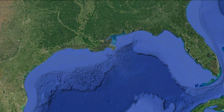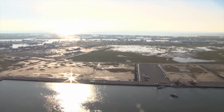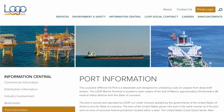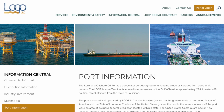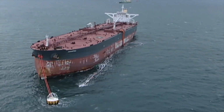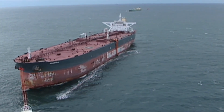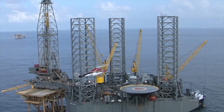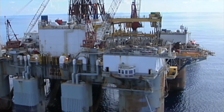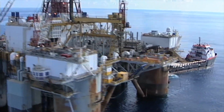The port is also used as a land base for Louisiana's offshore oil port, aka the Loop, which is a deepwater port in the Gulf of Mexico about 18 miles off the coast of Louisiana. The Loop provides tankers and offloading and temporary storage service for crude oil. Most tankers offloading at the Loop are too large for U.S. inland ports. The Loop handles about 10 to 15% of the nation's domestic oil.